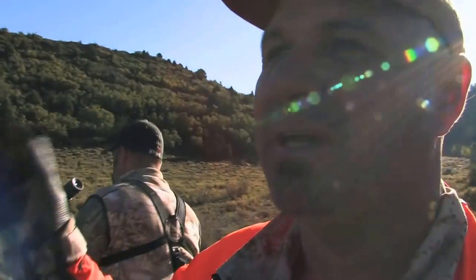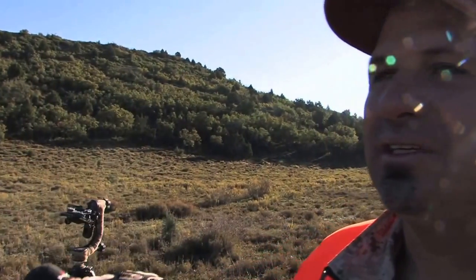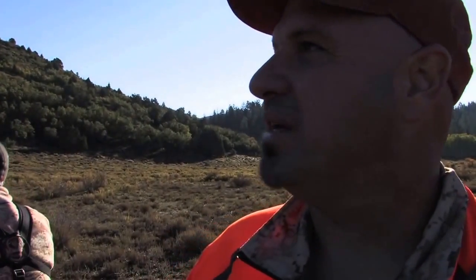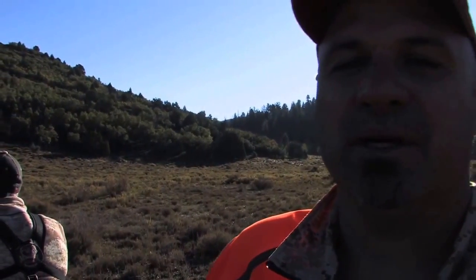So we've got 7 bucks in here. Just nothing really. Probably the biggest buck in here is about a 170 class 4-point. Really nice buck, but not the buck we're after.